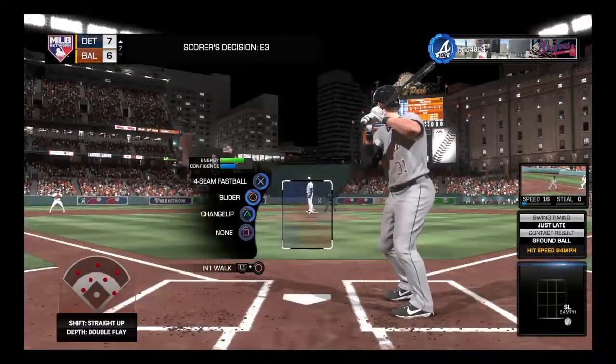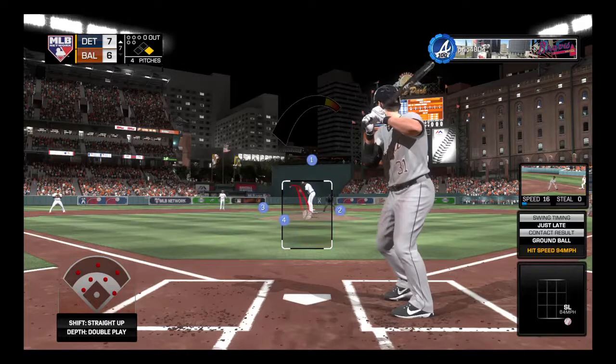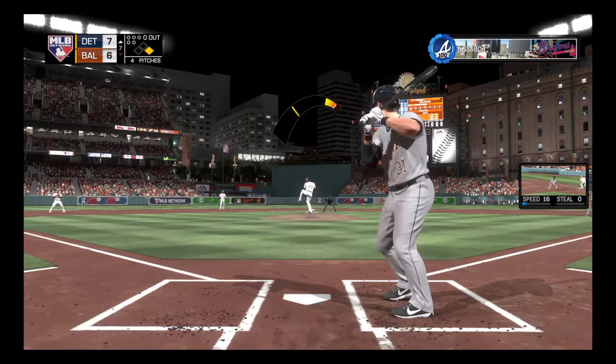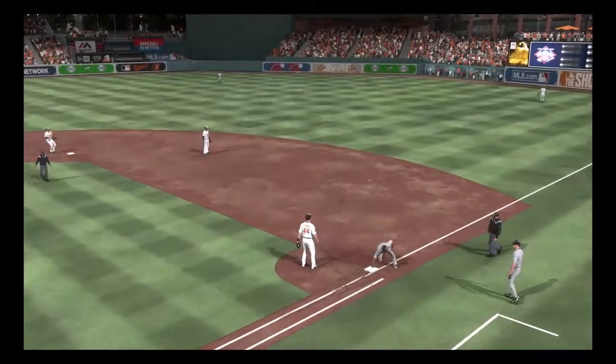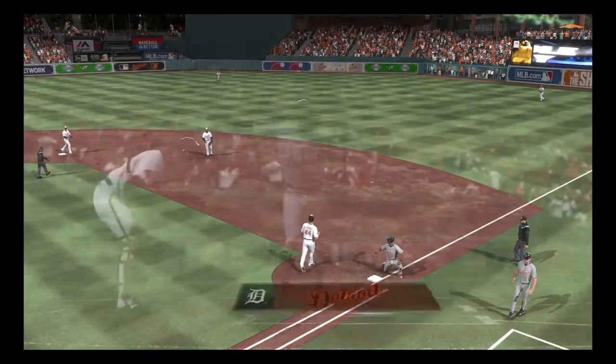Here's the catcher, Alex Avila. He's 0 for 2 with a walk thus far. Alex, he's ready. Here's the first offering. Here's a hard hit ball ripped down the first base line. And he is out on the tag.